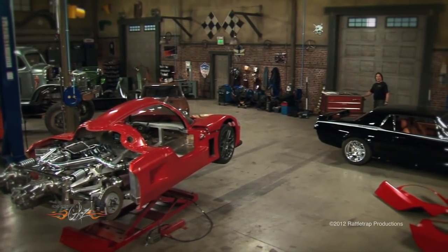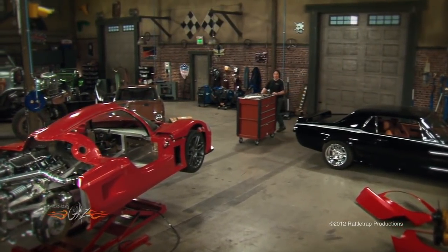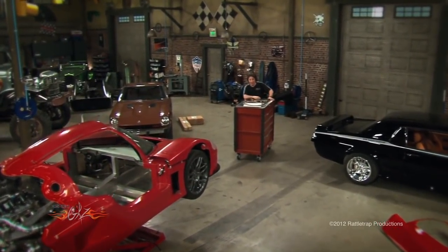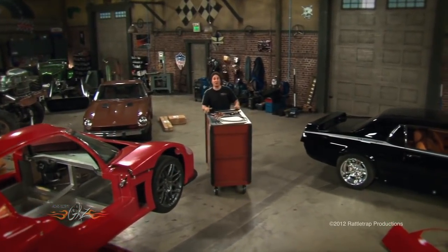You know, one thing that we try to do on Gearz is a wide variety of projects, because not everybody's got the same interests or the same budget. But no matter what project you're working on, they all have a couple things in common. They all need brake and fuel lines. And no matter what the vehicle, the approach is the same.